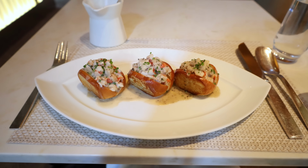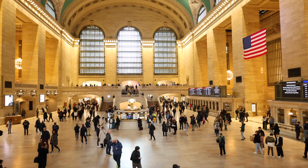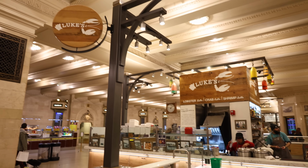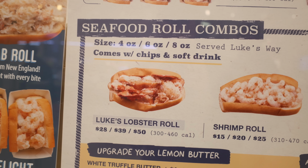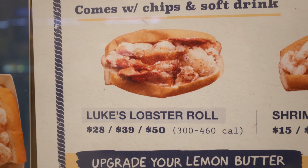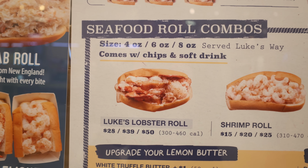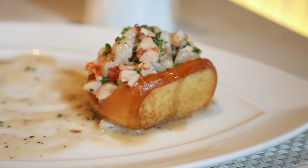In regards to the size of the dish, I thought that it was adequate. Recently, I was walking through Grand Central Terminal and passed an outpost of Luke's Lobster. I checked out their menu and noticed how costly their prices were. If Luke's Lobster, a somewhat casual lobster roll chain, was charging as much as $50 for a simple lobster roll combo, I was wondering just what kind of size Le Bernardin's lobster roll would be since it came with a price tag of $54, only $4 more.